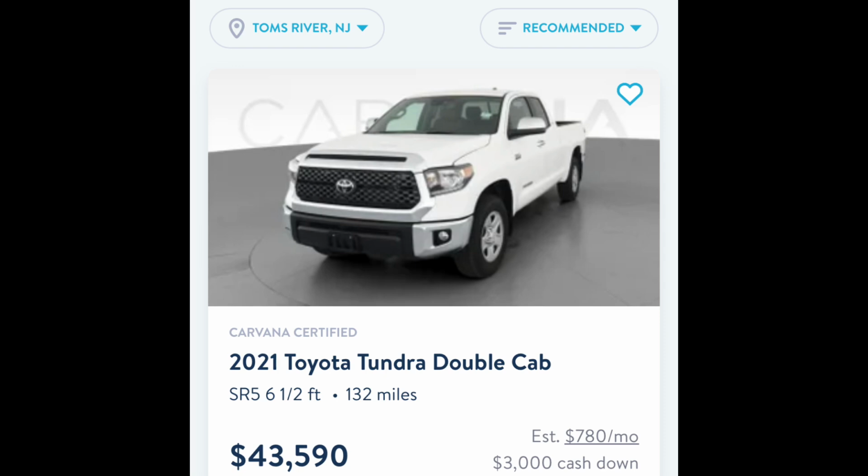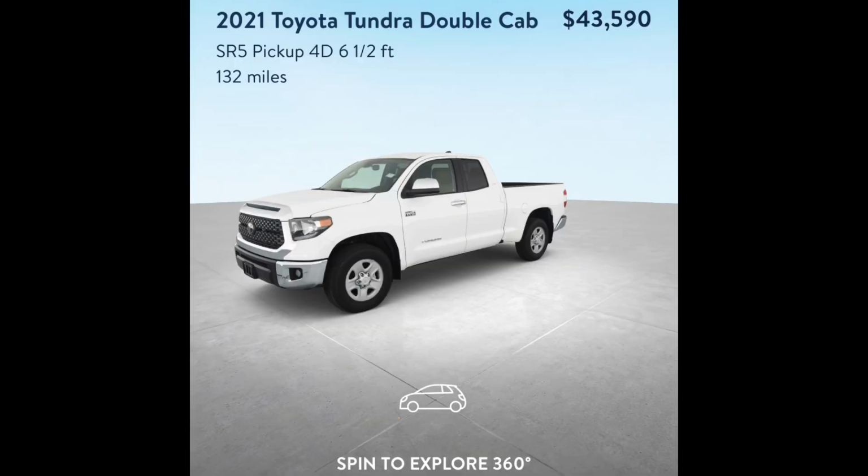I saw this price. It drew my attention. 2022 Toyota Tundra double cab. This is a regular SR5. It's not TRD. SR5, obviously 6.5 a bed. It only has 132 miles on it for $43,590. And obviously, when you go to Carvana and you click on the vehicle, you can do a 360 Explorer.